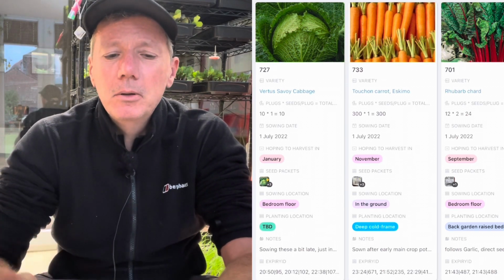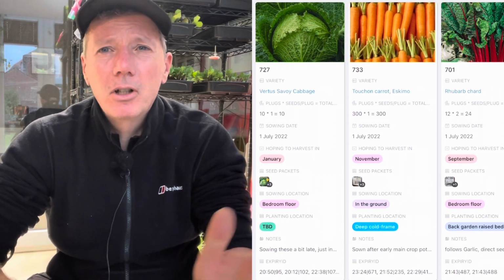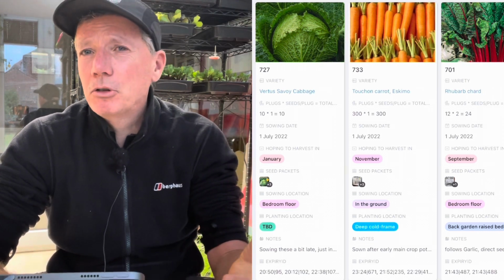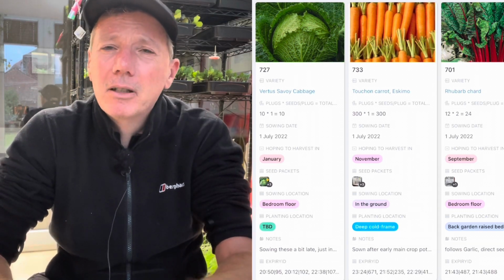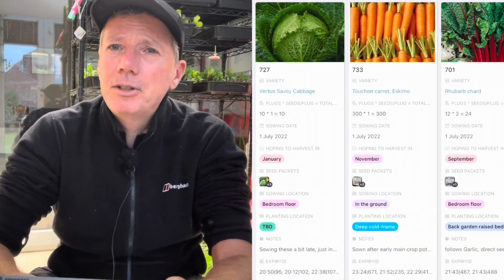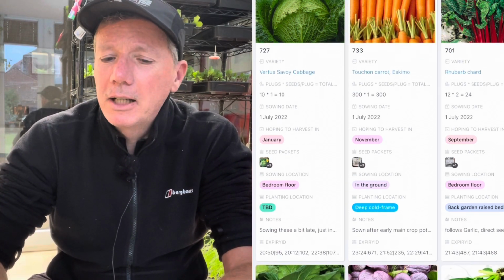So I'm going to do some late Savoy cabbage. I haven't got any Savoy cabbage at the moment, but I'll just have some space opening up. These cabbages won't grow very big, but I like that really because I find that a big Savoy cabbage is really difficult to get through. So smaller ones are the order of the day for me.